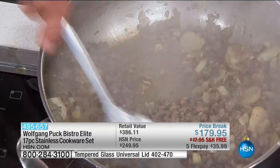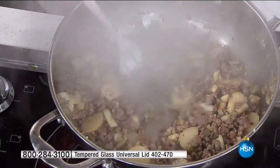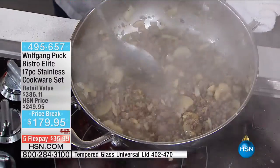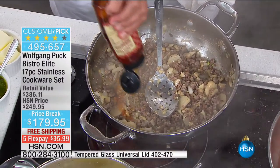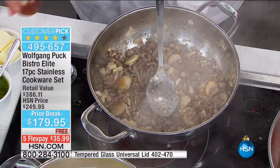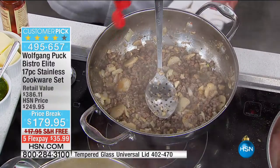I'm gonna make some minced beef in lettuce cup with water chestnuts, mushrooms. So I'm gonna add a little honey to it for a little sweetness, because I also add a little chili flakes. Then I'm gonna add a little hoisin sauce.